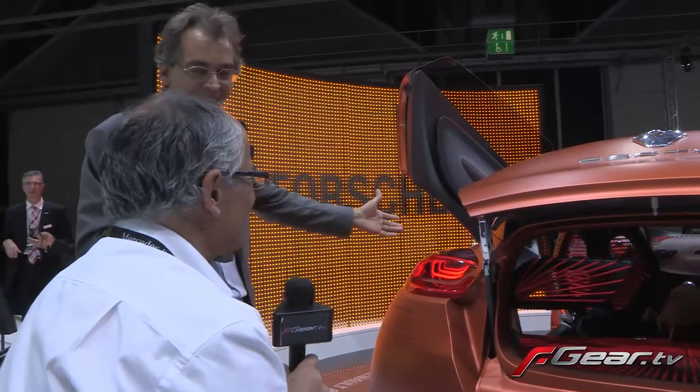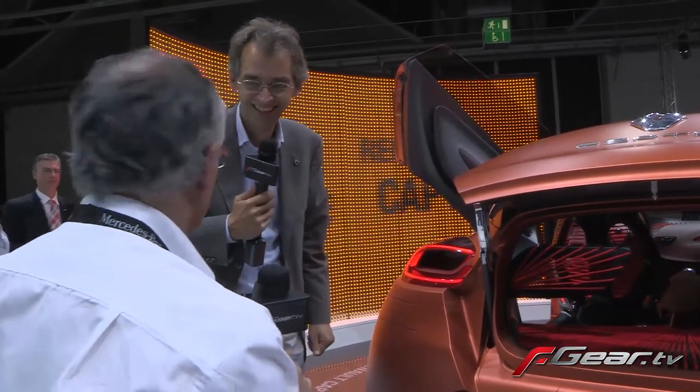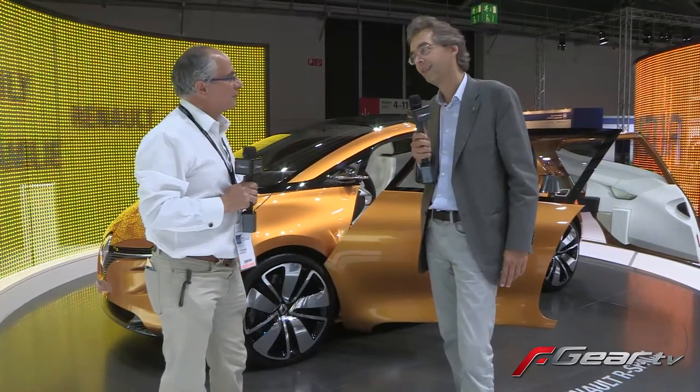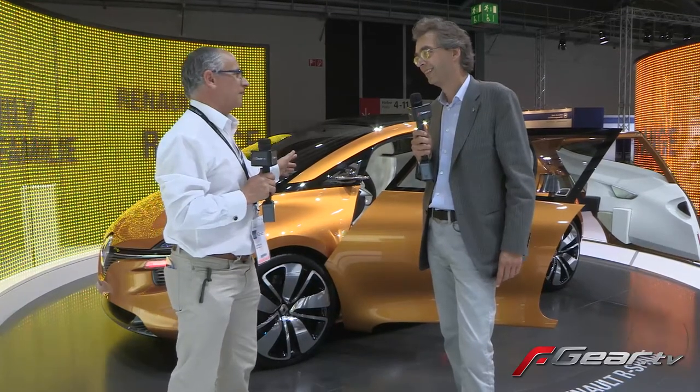It's nice to clean this kind of car. It's so unusual, it really is. May we take a look at the R-Space? Sure, yeah. Now, this is the Renault R-Space, which presumably is a family concept. What's the general feeling, the design for this car?